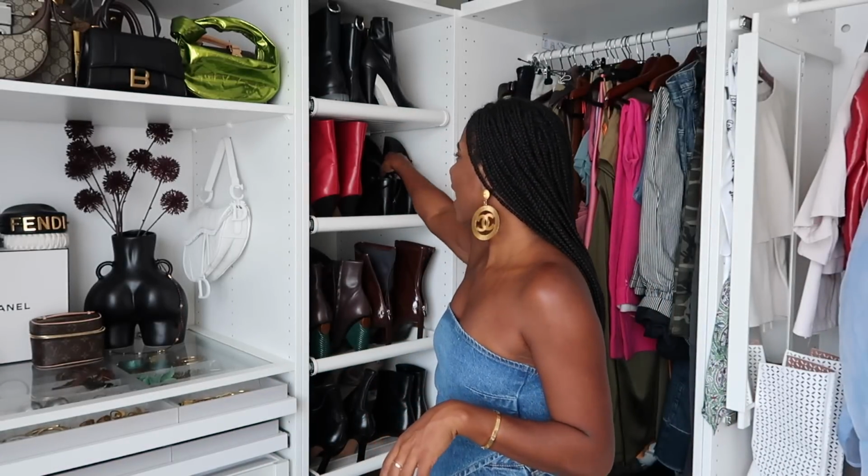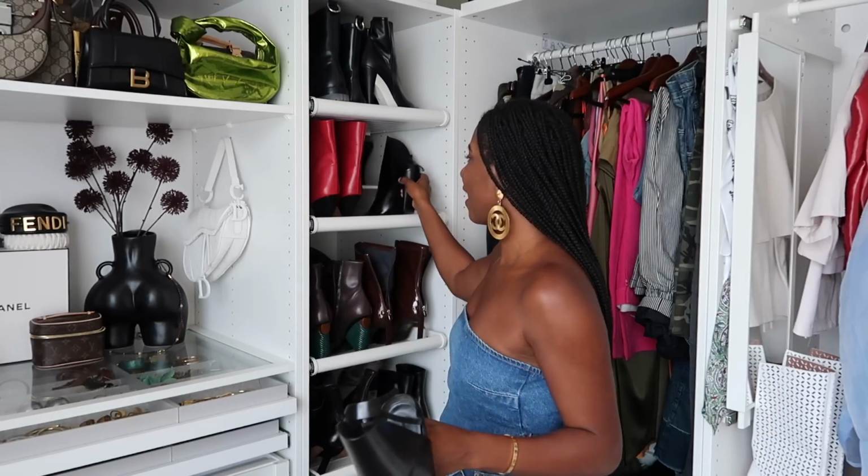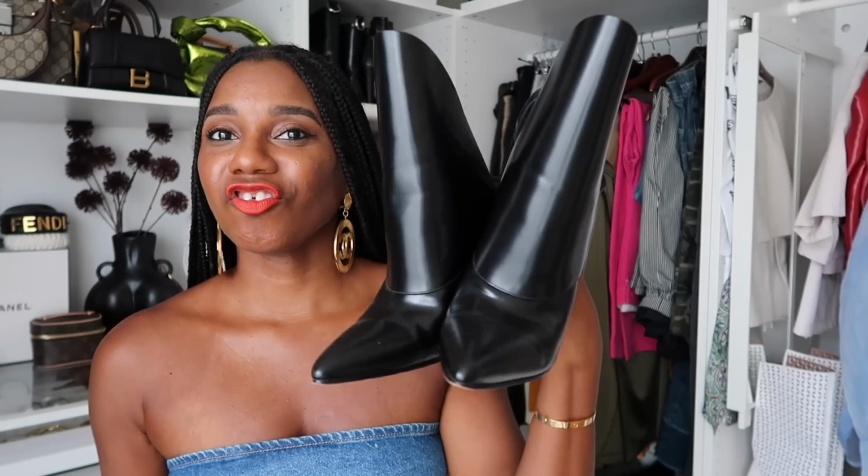Now, when it comes to footwear, I can go on and on. I have so many boots and shoes, but I have a whole boot video that you all can check out. But we'll just go through the last incredible piece that I will never get rid of from my shoe wardrobe for fall, and it is these Shield boots from Wang.